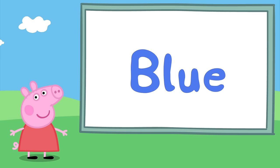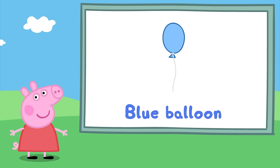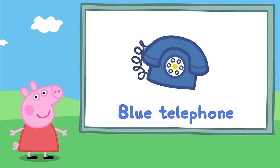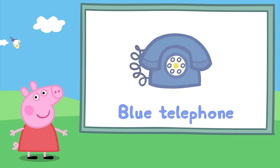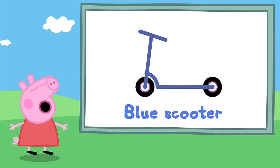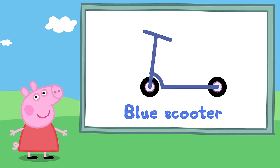Learning colours with Peppa Pig. Hello, Peppa. What colour are we learning about today? Blue! Lots of things are blue. Can you think of some? How about this blue balloon? Look at it floating. Oh, look! A blue telephone. Ring, ring! A blue ball. Boing! A blue scooter. Whee!